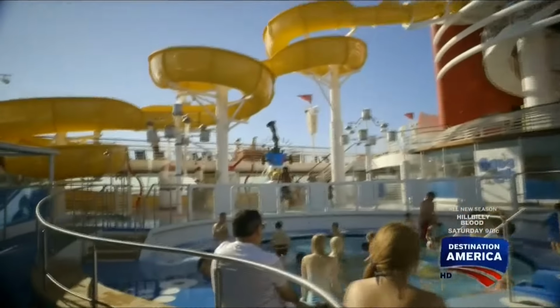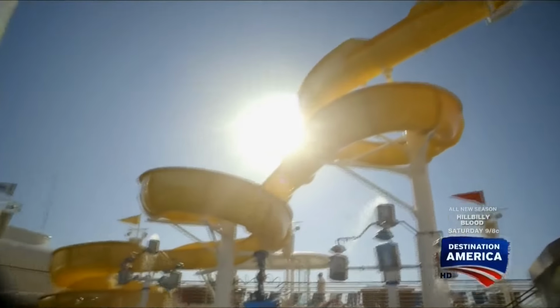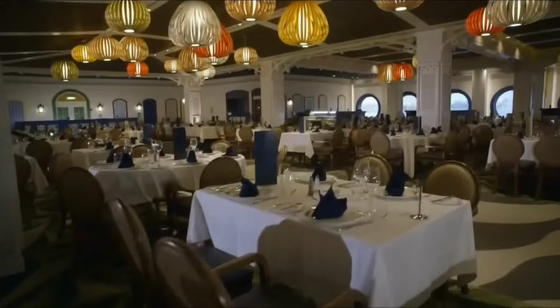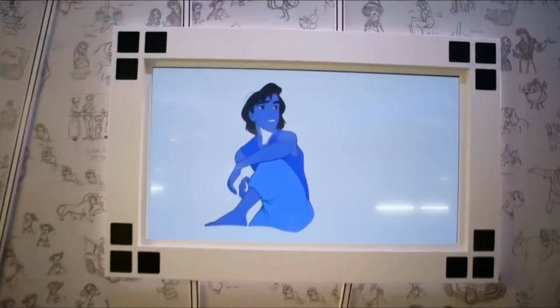Coming up, an entire deck of water adventure for the whole family. Take a turn on the new Twist and Spout. And witness the Aqua Dunk in action. Feels like you're floating. Watch as daring riders take that 40-foot plunge. Plus, get a taste of rotational dining. And check out what's new in the restaurant lineup.